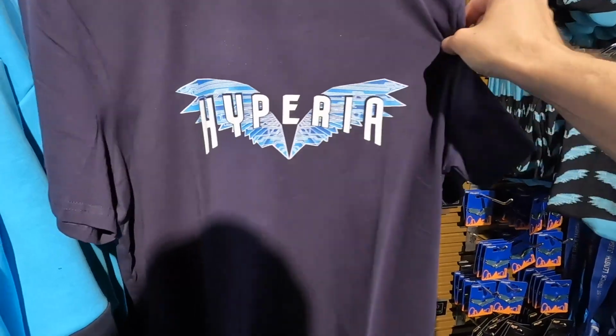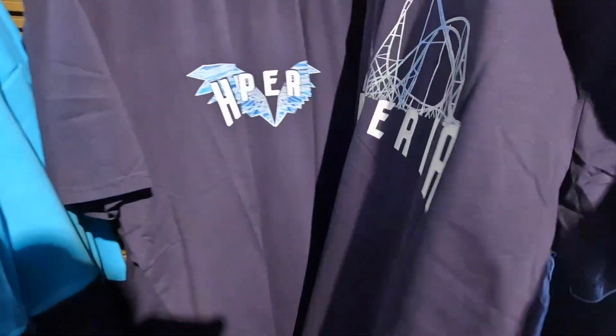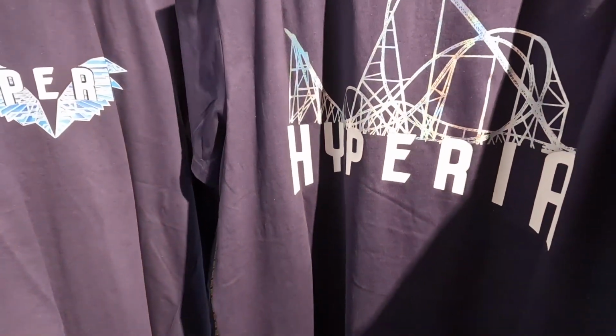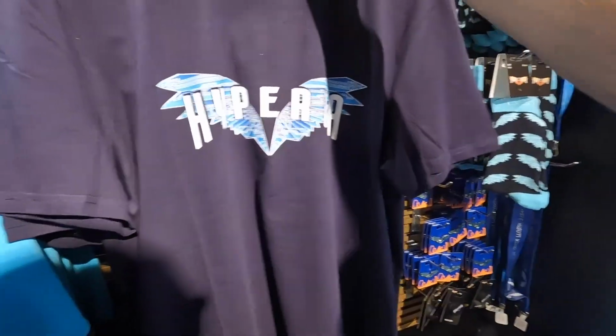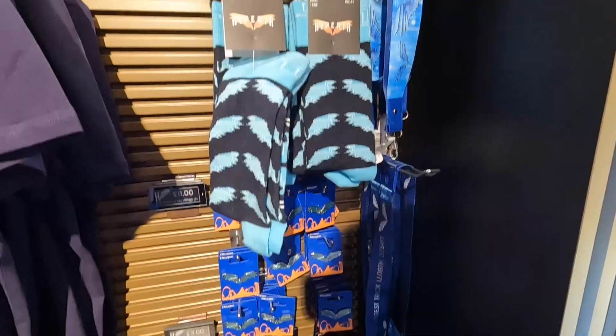And then another Hyperia tee here. Slightly different style of the wings on that one, £33. And you've got the layout on the back. I gotta say though, that one looks a little bit cheap, certainly on the back anyway. Not a big fan of that one. Again, some different coloured socks and lanyards and pins.